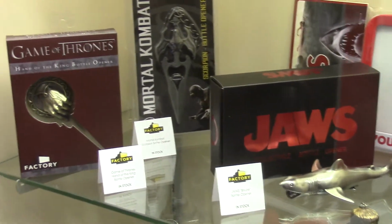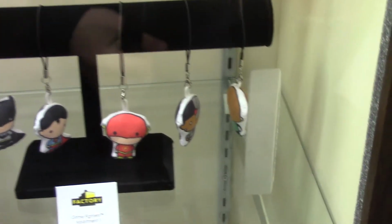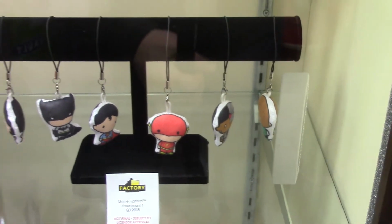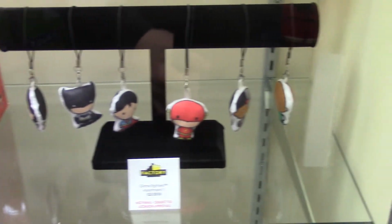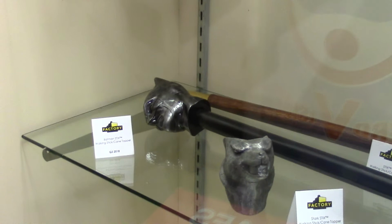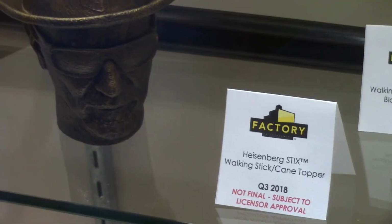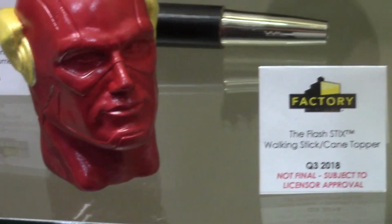So then we've got some stuff that we've seen before from the folks at Factory Entertainment. All awesome stuff you know and love. We've got the Grime Fighters Assortment 1 keychains. Or, not exactly keychains. I suppose you can use them for that. Some other Game of Thrones items that have been around. And the famous walking sticks. Hoppers. So we've got Batman 66. Some other favorites here. Q3 2018. Joker back there. And then finally, some lithographs that we've seen in the past.